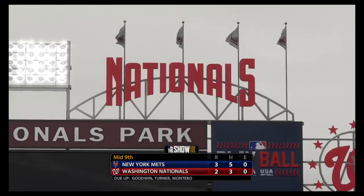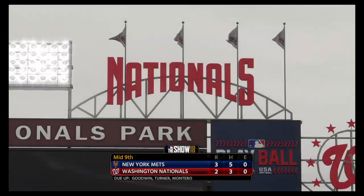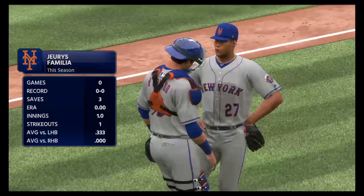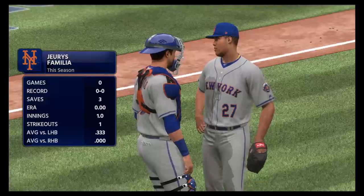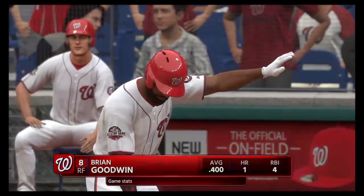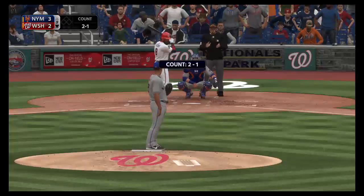Nothing further in the ninth for the Mets. One last shot coming up for the Nats. They trail it here 3-2. Jerry Familia enters the game to finish this one off here in the bottom of the ninth. Next batter to the plate, Brian Goodwin. He'll lead it off against Jerry Familia, who'll try to close the door in this one.